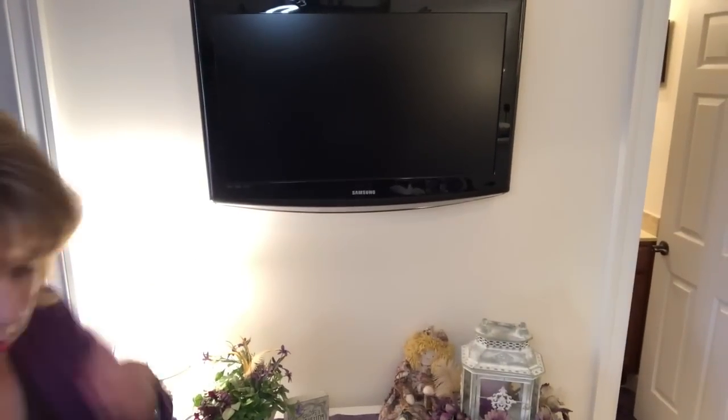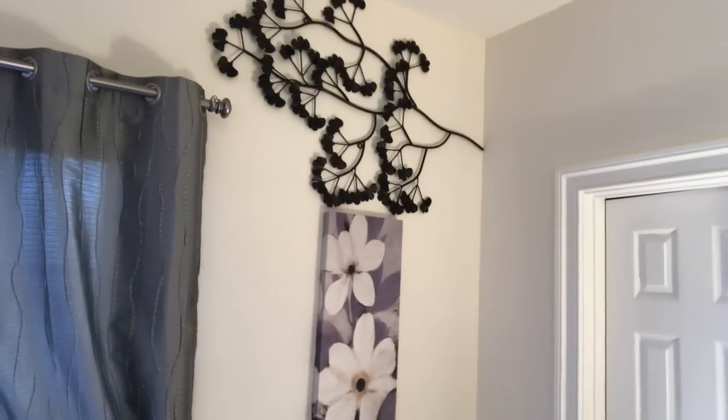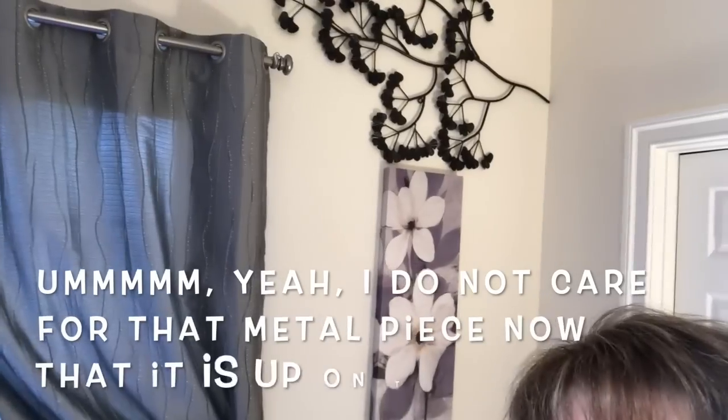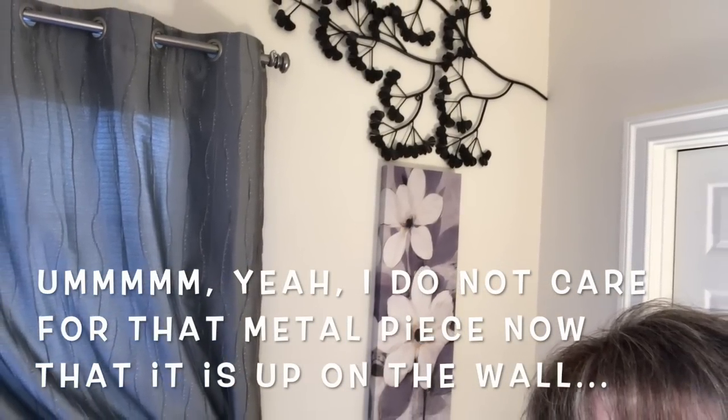Okay, now all that I have left is, you can see over here, I have a little chair that's always been in here. Excuse the light of the window there. And you can see that we just put this long picture there that I had when I first made up this room.